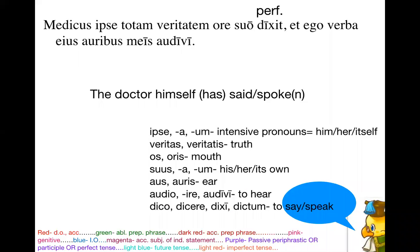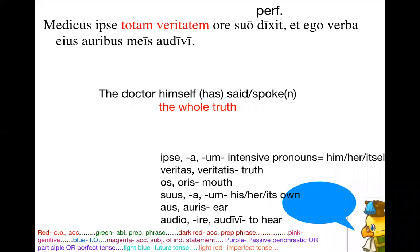He said. And now Luke or Adrian, what case are totam veritatem, and what function are they? Yeah. Okay. Sorry, I was looking at... Yeah. The doctor himself said the whole truth. Okay, he spoke the whole truth.